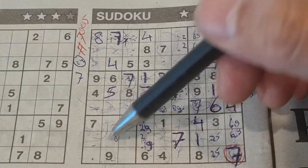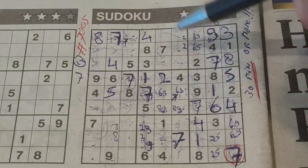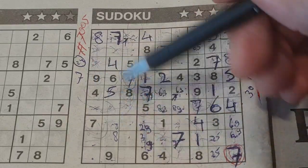We have an 8 here. Yeah, I need an 8 here. Need a 9.